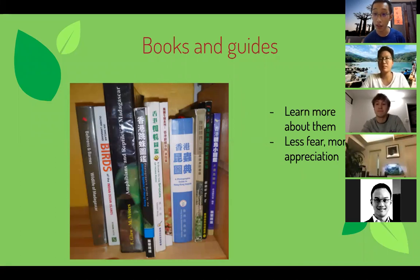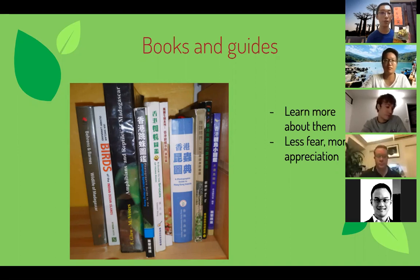Isn't that the Dixon Wong book on spiders? Where to get it? Yes, this book is written by Dixon Wong. This book right here. He's an expert on spiders. Where to get it? I bought it in the bookstore. I don't know if it's available now, because bookstores in Hong Kong don't sell a lot about insects and spiders. They sell bird guides.